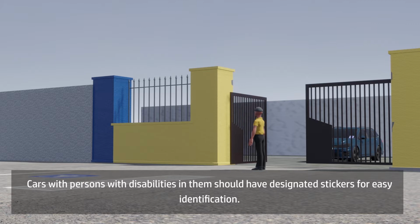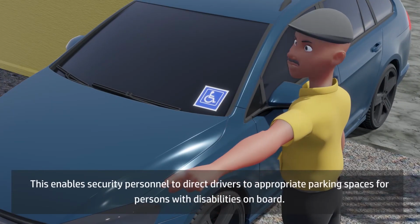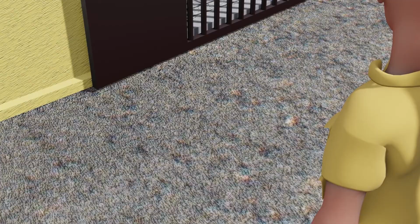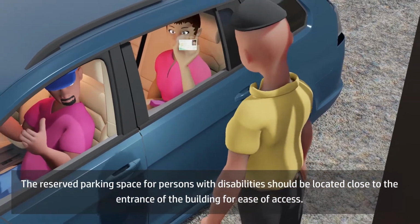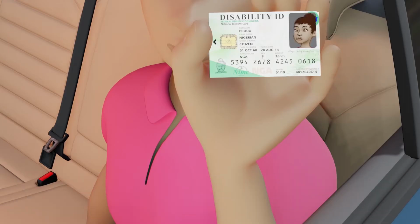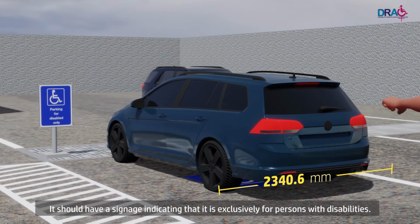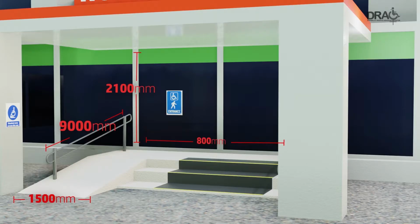Cars with persons with disabilities in them should have designated stickers for easy identification. This enables security personnel to direct drivers to the appropriate parking space for persons with disabilities on board. The reserved parking space for persons with disabilities should be located close to the entrance of the building for ease of access. It should have a signage indicating that it is exclusively for persons with disabilities.